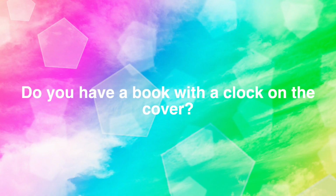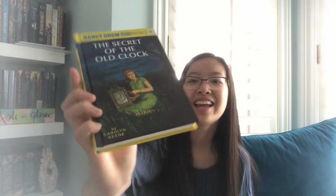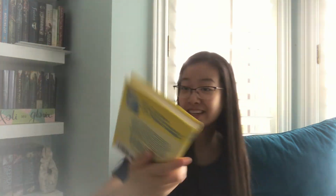Do you have a book with a clock on the cover? And yes, I do. Nancy Drew and the Secret of the Old Clock. So if you observe, there's a clock on the cover. Okay, funny story, I have the first 5 books of the Nancy Drew series, but in a different cover format, one of the more modern covers. I have The Secret of the Old Clock, The Hidden Staircase, The Bungalow Mystery, The Mystery at Lilac Inn, and Secret of Shadow Ranch, and The Secret of Redgate Farm, all in this modern cover.